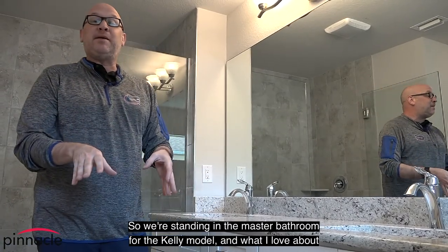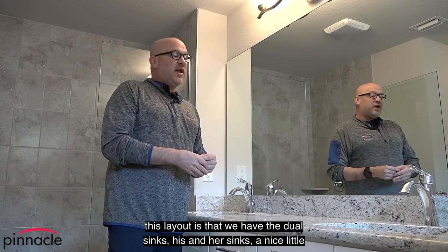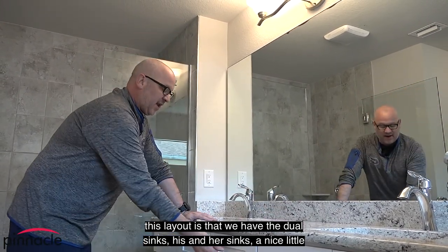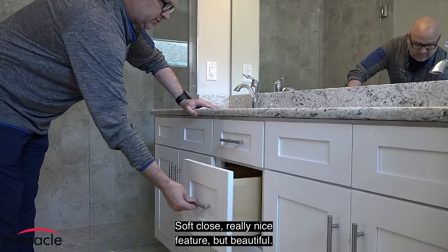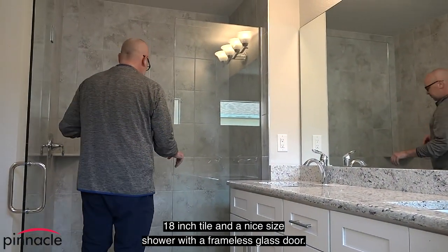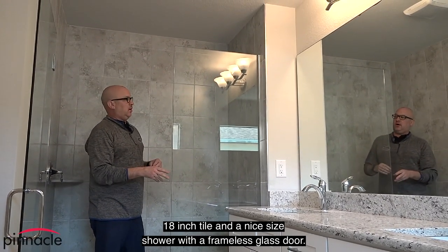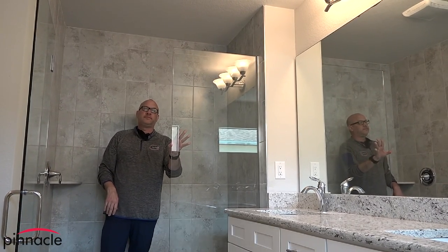So we're standing in the master bathroom for the Kelly model. And what I love about this layout is that we have the dual sinks, his and her sinks, a nice little vanity drawers over here. Again, soft close, really nice feature. A beautiful 18 inch tile and a nice size shower with a frameless glass door.